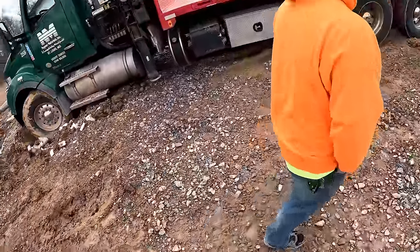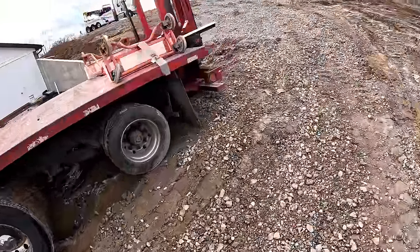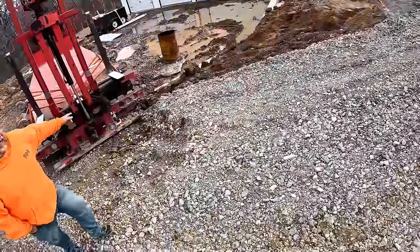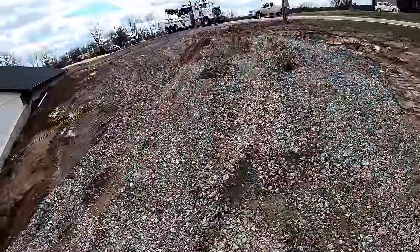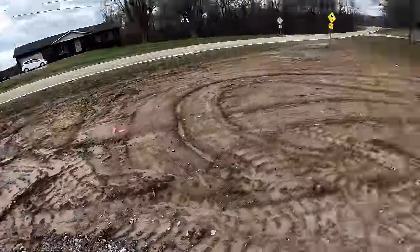No. The tank's not in danger at this point. Now it's going to take a decent tug. But yeah, the issue is getting the drag through that until the tires start raising it up. Yep. That's where we're at. That's why our other truck wouldn't pull it out, because all it wanted to do was keep pulling us over. I don't know on a side pull.